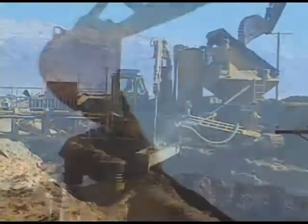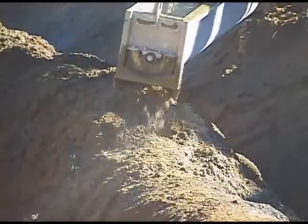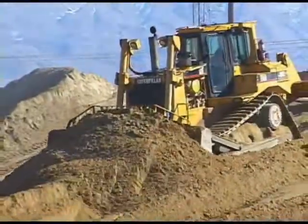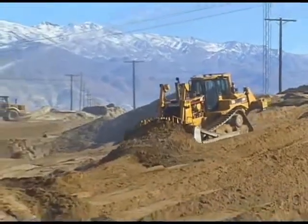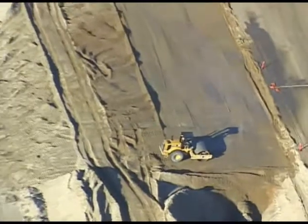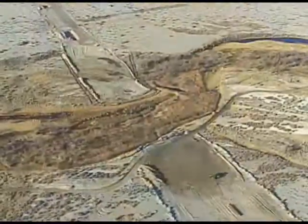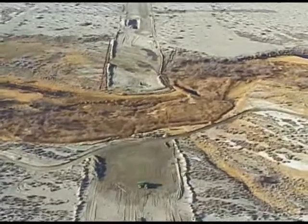Sandy soil from the trench was loaded into a hopper, mixed with water and cement, and poured over the 60-inch line. The anchored pipe was reburied and the soil compacted. The saved topsoil and native vegetation seed were used to rehabilitate the site. The Owens River had to be protected from the disturbed earth and water produced by the excavation.